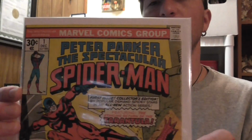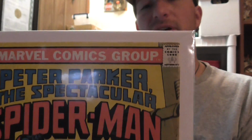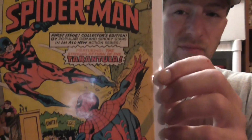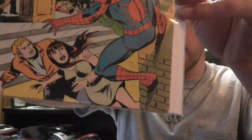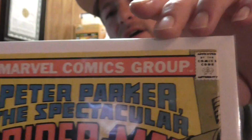Alright. Next book here, I was really happy to find this. It's not in near mint condition, but it's at least a VG plus. It's not in too horrible a condition. It's Peter Parker, the Spectacular Spider-Man number 1. Been looking for that for a while. And like everybody says, not a millionaire, can't afford Amazing Spider-Man number 1 or Amazing Fantasy 15. This is probably the next best thing. And like I said, it's really not in bad condition.